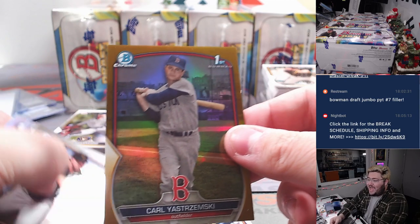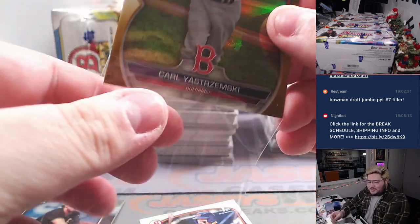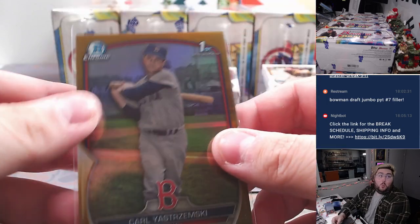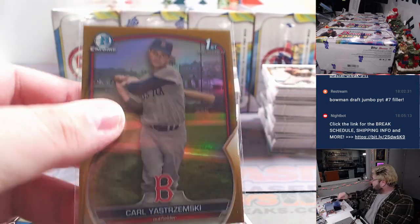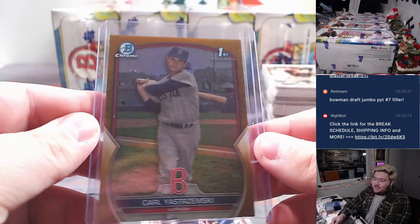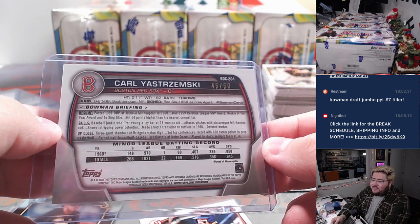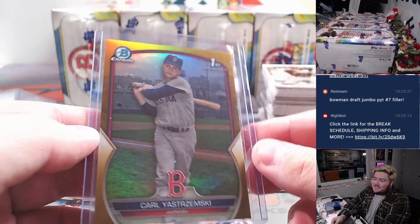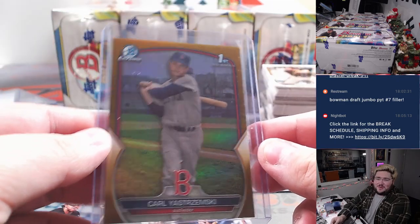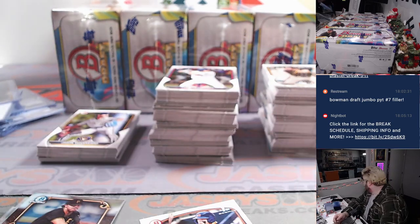Wow, look at that. Gold retrofractor, Carl Yastrzemski. I want to see if I can flip for a touchdown. Wow, what a hit for Boston. Edward. Woo. 45 out of 50 gold retrofractor. What a case it's been, man. Let's keep it going. Edward, congrats.